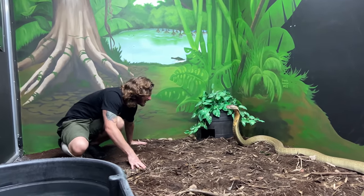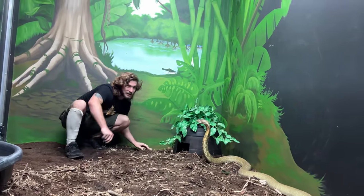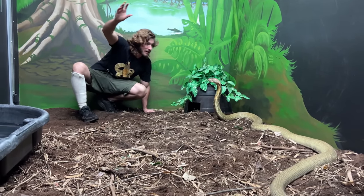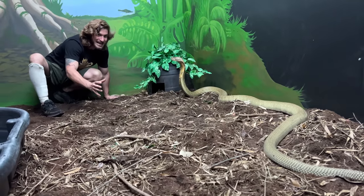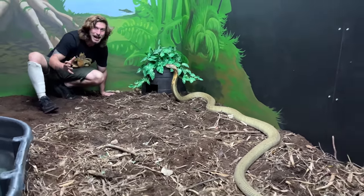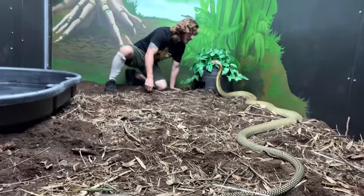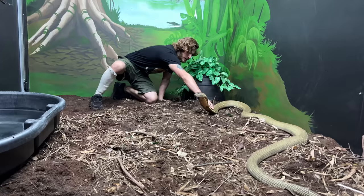Kevin, what do you think? Huh? You happy, big boy? Now this is just the beginning. We're eventually gonna have big branches everywhere for him to climb, lots of live plants with plant lights up above to keep them alive. Kevin's gonna be super happy. Look how big Kevin the King Cobra is. He is a massive beast. Kevin, I love you. I hope you know that. You're a good boy.